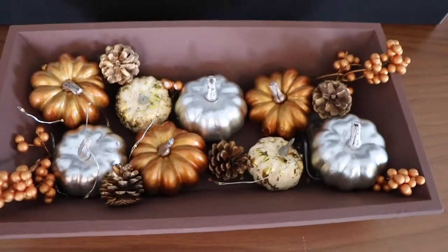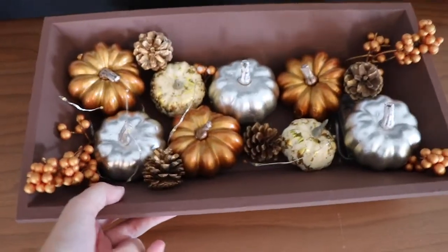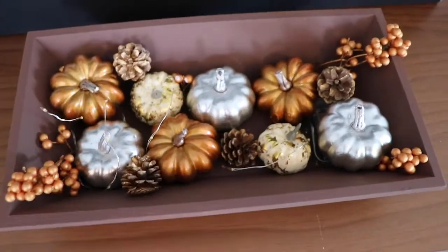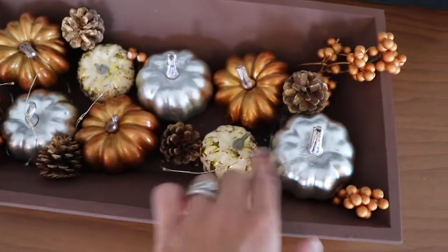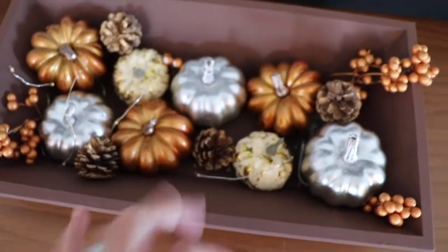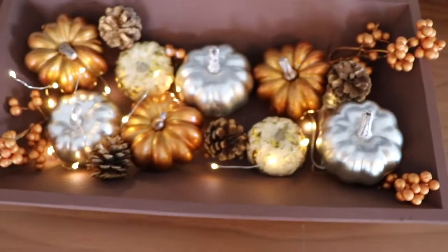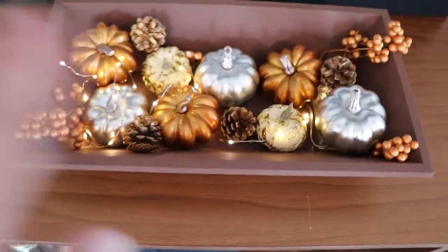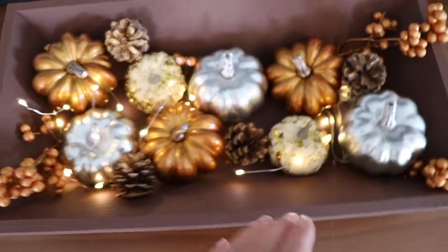Also, before I start pulling things out of boxes, I just want to show you guys this. I actually made this the other week. I just got a wooden bowl rectangle thing from Hobby Lobby and painted it. And then I got these plastic pumpkins and pine cones, which all came in a little set. Then I just took some fairy lights that I got from Christmas Tree Shop and put them in here and made a little centerpiece. I'm really happy with how this turned out. I think this whole thing together may have cost $10, so I'm really pleased with this.